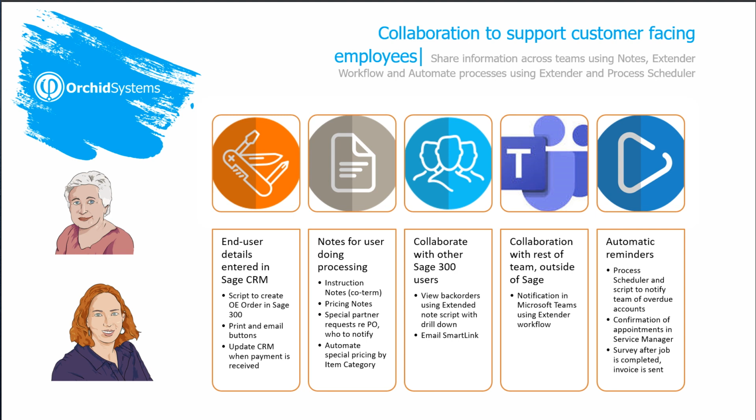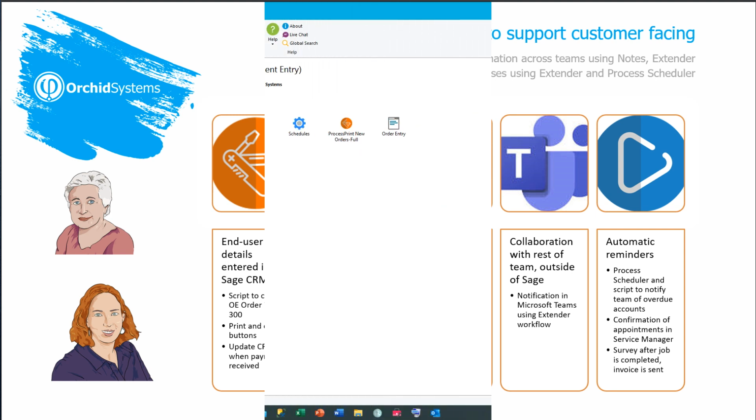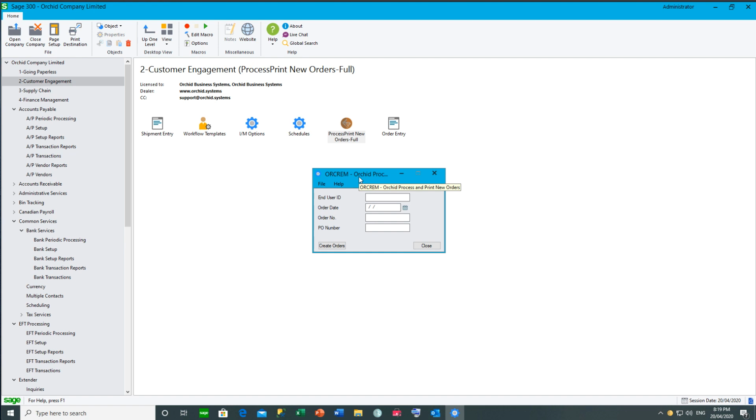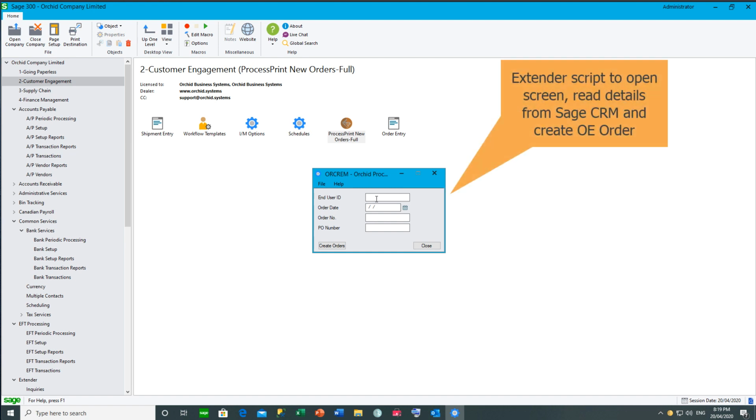Let's look at it in action in Sage 300. For simplicity's sake, in this example, we're always going to stay logged in as administrator, and we're going to start with a process where we create new orders. This opens a screen that's actually an extender screen, which connects to our Sage CRM.